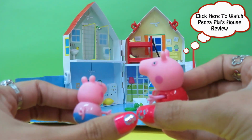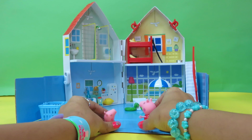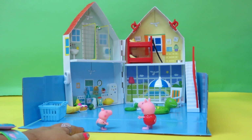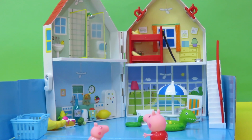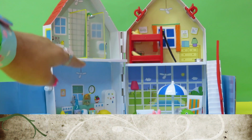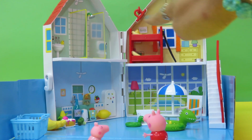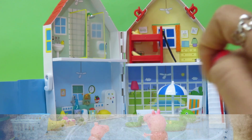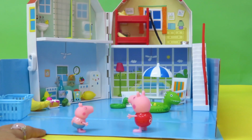So here is their house. The two of them live here with their mom and dad. Now, do you see everything? Let me show it to you. This is their kitchen. On top is their washroom. When they go up the stairs, they have their own bedroom with a window in it. And downstairs is the living room. But in front of that, do you see a beautiful setup?